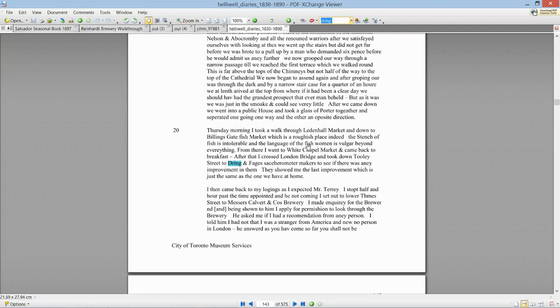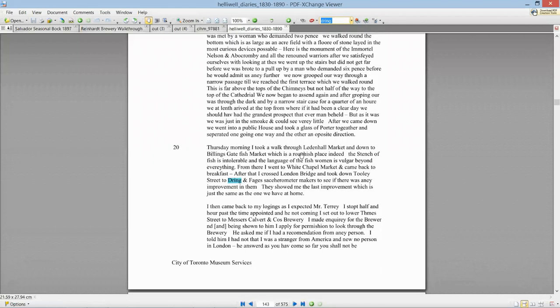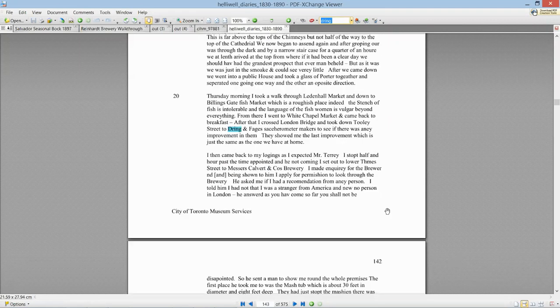He tours breweries in London in just the way that you would if you were going overseas, if you were a brewer now. You might go to the Bermondsey Beer Mile. Well, they didn't have that in 1832. They had Barclay Perkins. They had the Anchor Brewery. They had stuff like that. So this is 1832, and let me just figure out what month it is.